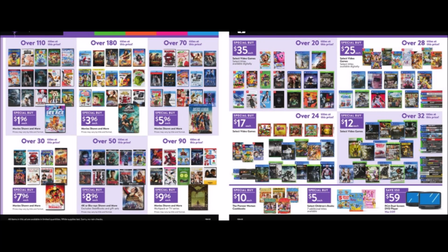All right, so getting into the DVDs and the Blu-rays, there are a million here. They range from $1.96 is the cheapest you're going to get. That's going to be some of your older titles. The $5.96 price, that's for some Blu-rays, and it looks like some newer Blu-rays. And then you've got some of your video games over here as well as priced here. In the bottom right-hand corner, we've got those dual screens that we have every year at Walmart, $59 for those.